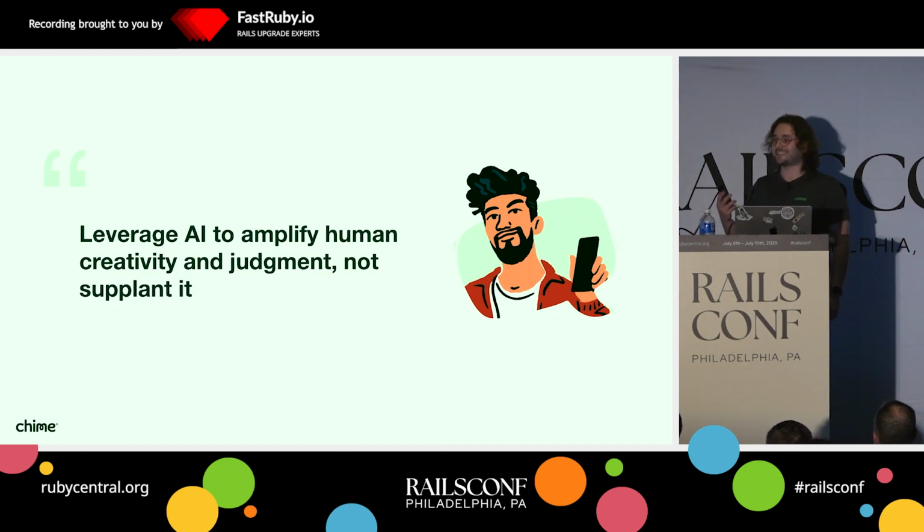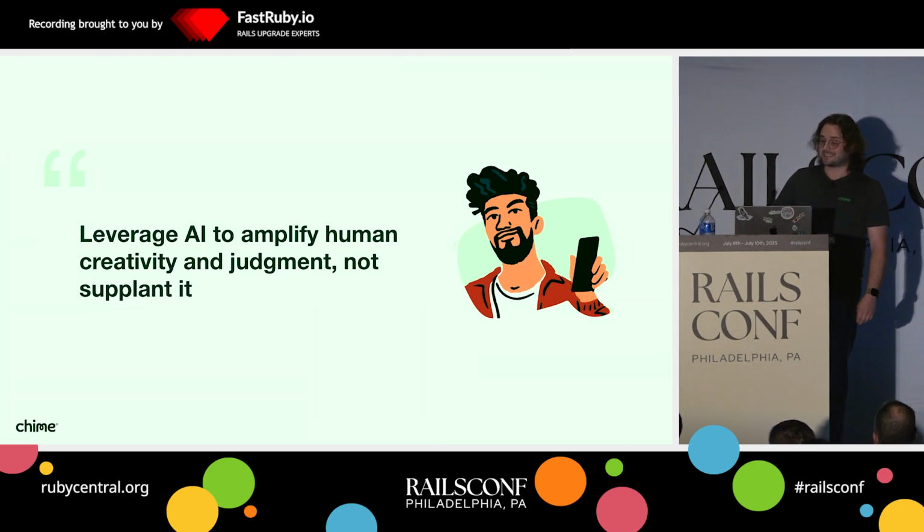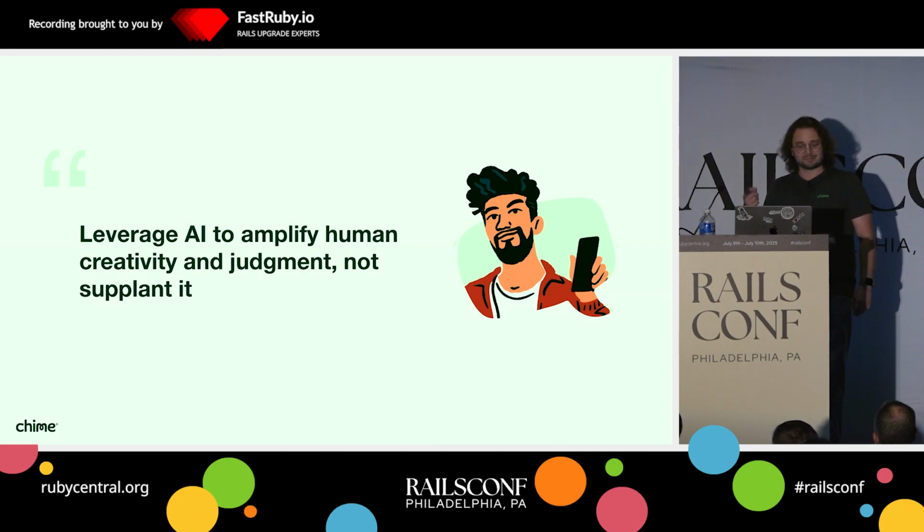Instead, we want to thoughtfully integrate AI into our workflow, using it to amplify our capabilities and freeing ourselves to tackle the complex challenges that truly require human knowledge and judgment, like when to use includes versus joins in ActiveRecord, and that lovely N+1 that we talked about earlier.